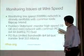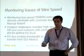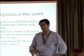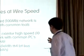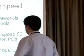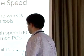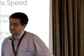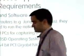The other problem is that today's PCs are not fast enough to capture all the packets, move those packets to memory, and then from the kernel memory to the application level, and then to analyze them. So we have here another problem. A modern PCI bus that runs 64 bits wide at 66 megahertz can help, but is definitely limited. So we cannot do much. But this is fast enough for running at 1 gig.